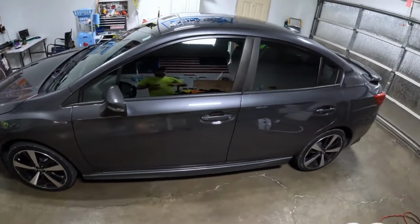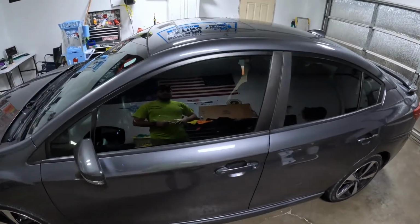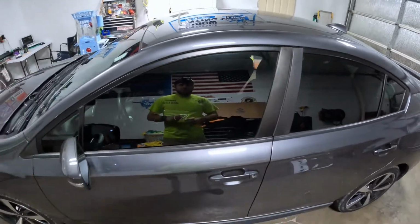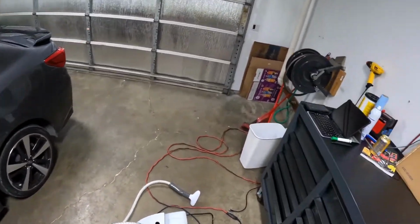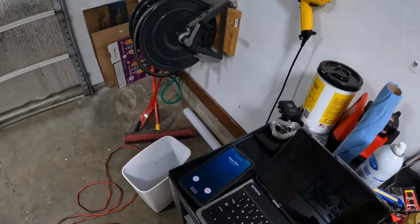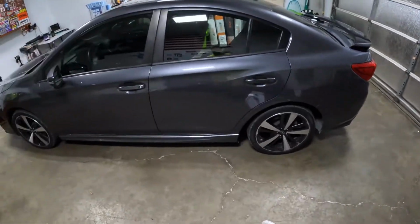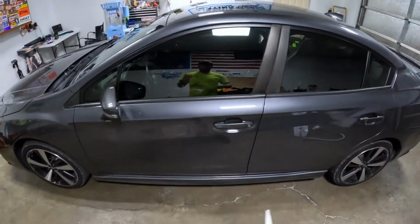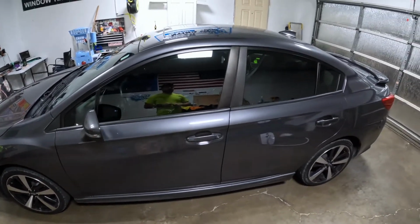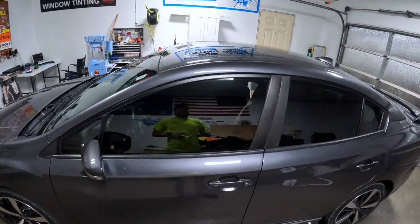This car was allegedly done by one of the biggest names in window tint in my area. I say allegedly because they don't have a proof of purchase or a receipt or an invoice number or anything like that. It doesn't really matter. Let's check out this tint job.